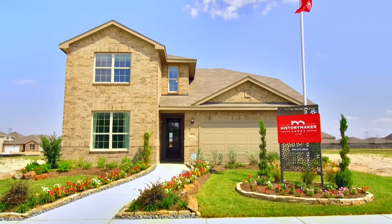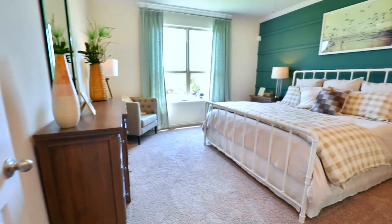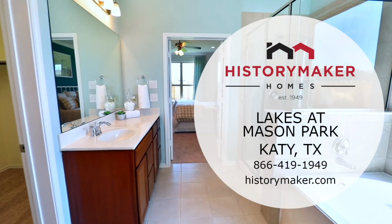This home is the Ironwood plan. It could go anywhere from a 4-bedroom up to a 7-bedroom. So that's the benefit of buying from HistoryMaker Homes, is that we have choices. So it's not me buying the house, it's your client buying the house.